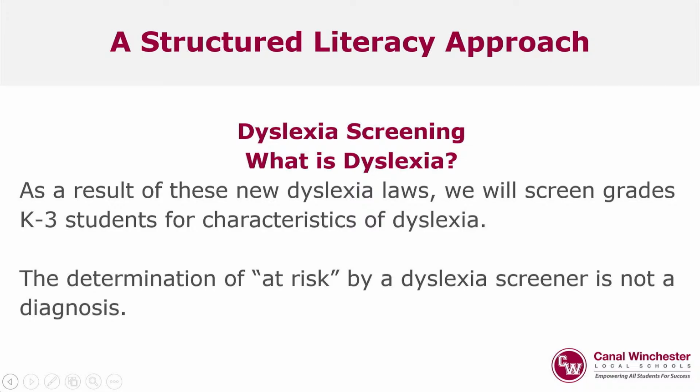And so when we work with that definition, we then have to put in a screener. And we will start screening our students. 3rd grade goes first. We do that in November. And then we will do 1st and 2nd grade in December. And we're looking for students that are at risk on the screener. We are not diagnosing students with dyslexia. We will send a letter home to parents to let them know fully that our teachers are not doctors. We cannot diagnose. We can only say that they might be at risk of.